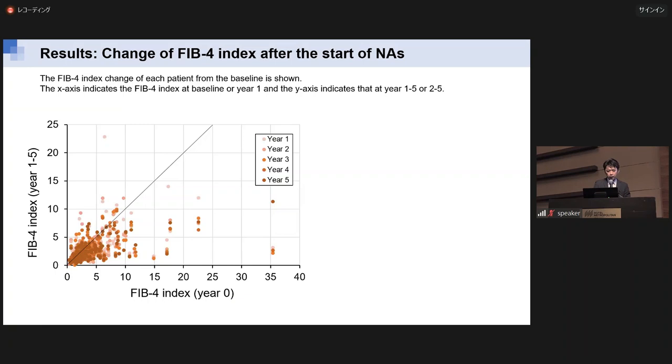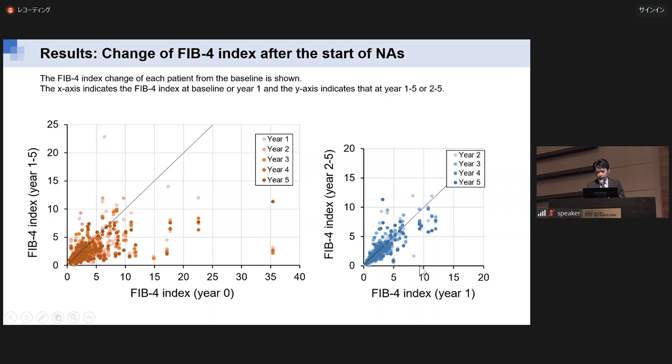This plot shows the FIB4 index change of each patient from baseline. The x-axis indicates the FIB4 index at baseline, and the y-axis indicates the FIB4 index at year one to five. Then there are many dots below the y equal x line, indicating the FIB4 index decreased from baseline in each patient. And when the x-axis was plotted with FIB4 index at year one, the dots were located near the y equal x line, indicating that the FIB4 index was almost not changed after year one.